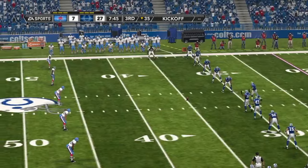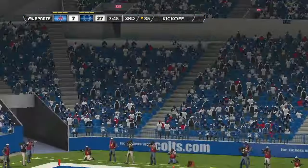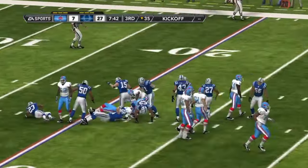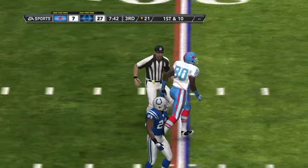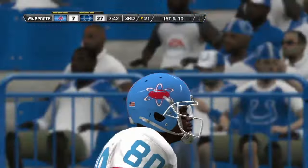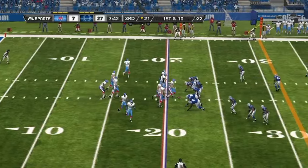Indianapolis is ready to kick this one off. Johnson is deep, looking to return the kickoff. And it's fielded at the 4. Gets it to the 21. Tammy was there to bring him down. They'll set up shop at the 21. It's 1st and 10.